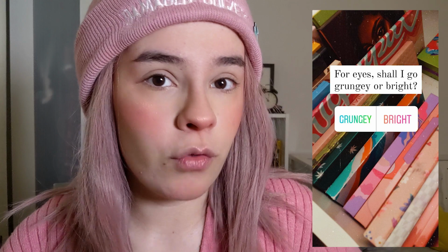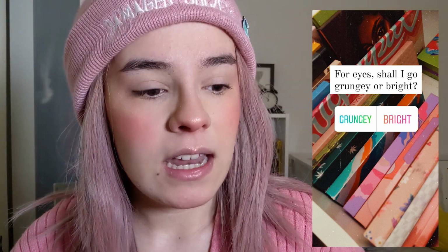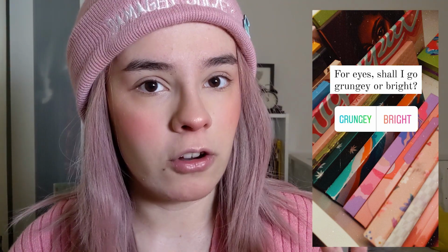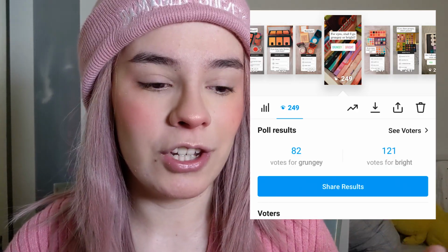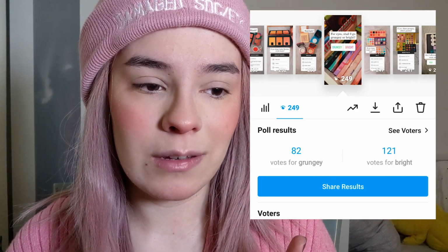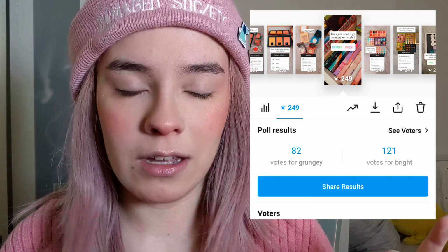And instead of giving you guys just 4 palettes to choose from, I thought I would do them in 2 separate sections. So the first option I gave you guys was, should I do something grungy or something bright? Now, it was very close for a very long time, but y'all pulled through and selected bright, which I was personally hoping that you would pick because we know how much I love bright makeup. I mean, I love grungy makeup too, but like, you can do more with brights, in my opinion.